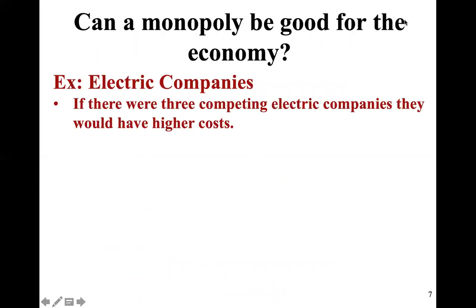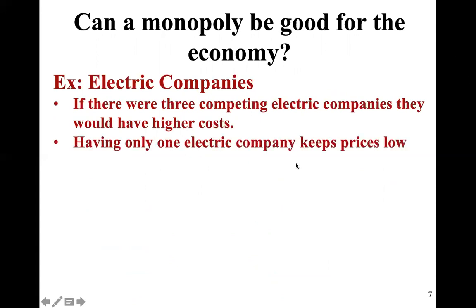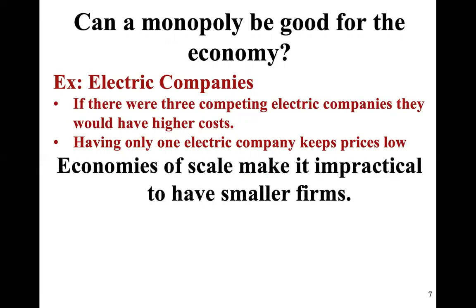Next topic is, can a monopoly be good for the economy? Okay, and the answer is definitely yes. And like I alluded to earlier, the electric company is a good example of this. If the electricity industry was more competitive and there were 3 electric companies competing for customers here in the Bay Area, they would have higher cost. And what having one electric company does is allow the PG&E to get their average total cost down as low as possible. In other words, PG&E can benefit from economies of scale more than a competitive electricity industry could.